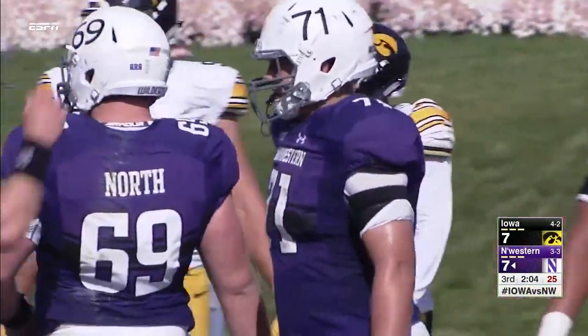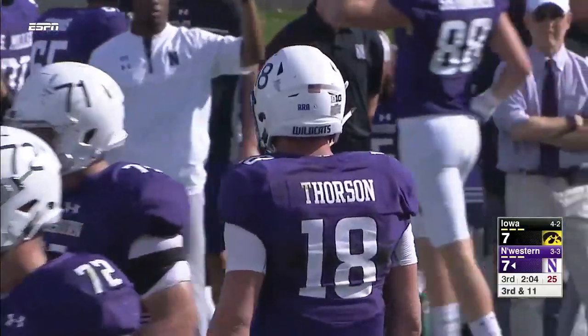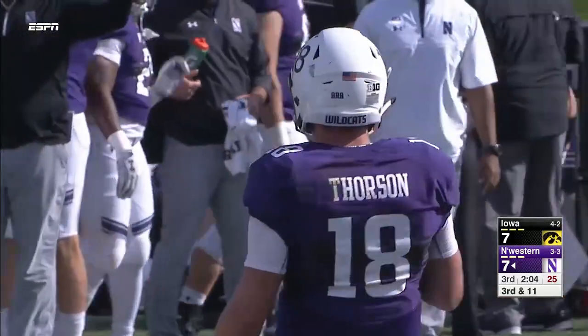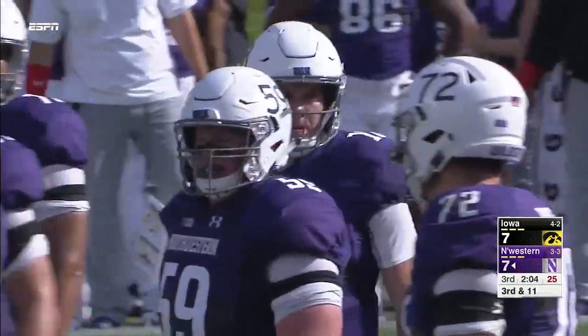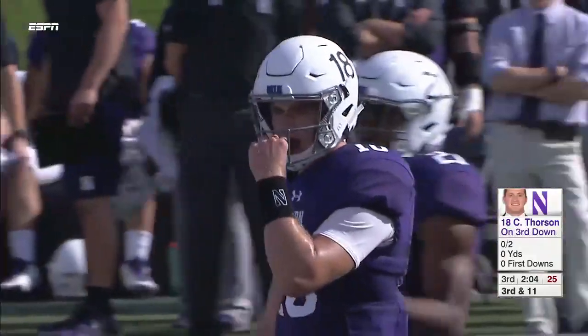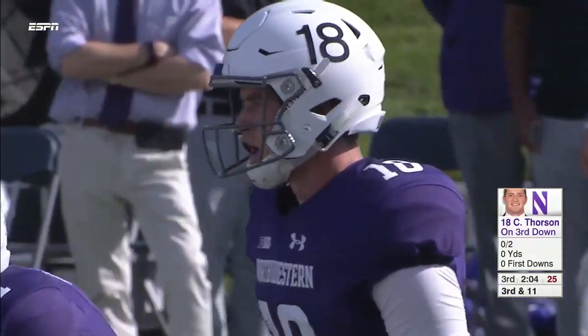We haven't seen it a lot today, but that's a quick move to the right with the right-hander and throw the ball on time. And to me, again, it was the right guy. It was the wrong type of throw, meaning there was too much gas on that, and the receiver was overwhelmed by it. Thorson still completion free on third down.